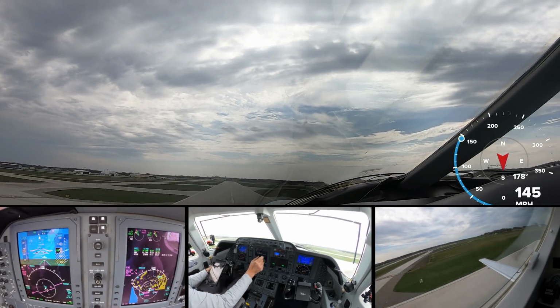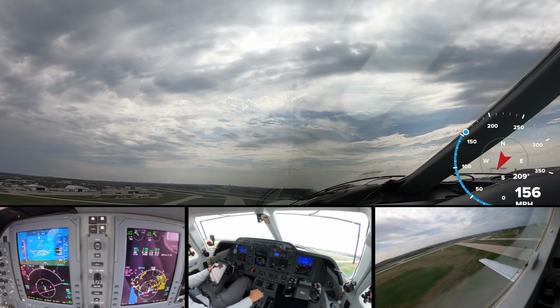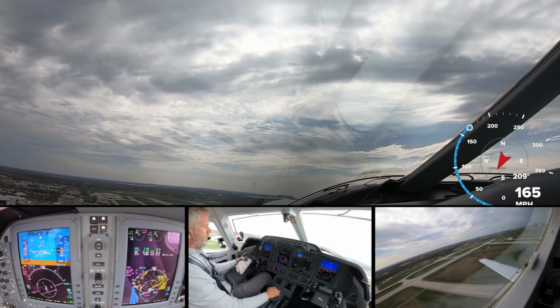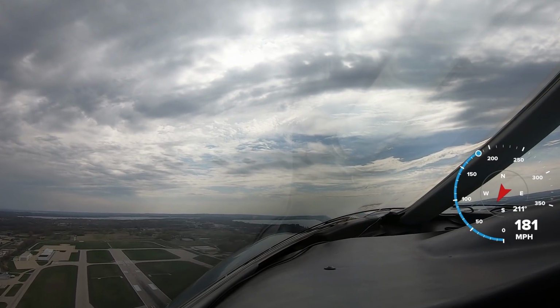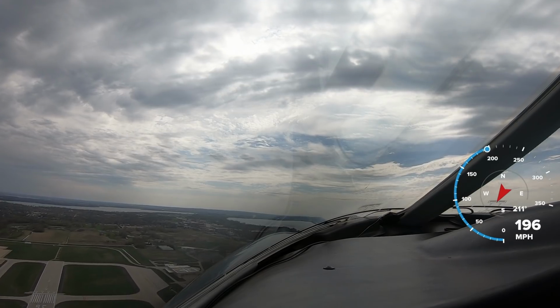Climbing away, gear up, yaw damper on. Got one notch of flaps to go here. Ops 4, roger. Hold short of runway 18 for now. Comes the flaps. Some F-16s down there, so yep, F-16s. Oh, nice, you have Madison.